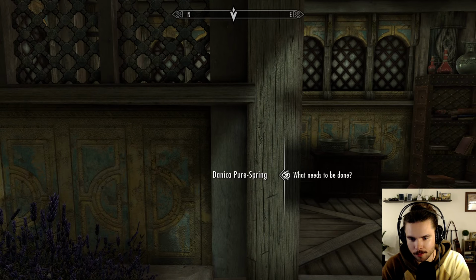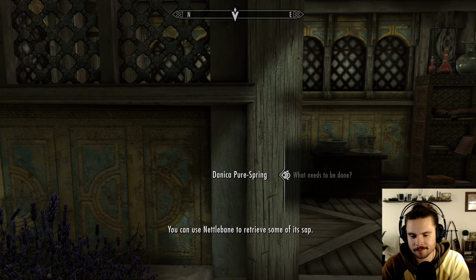Eldergleam Sanctuary Grove is to the east of here. You can use Nettlebane to retrieve some of its sap.